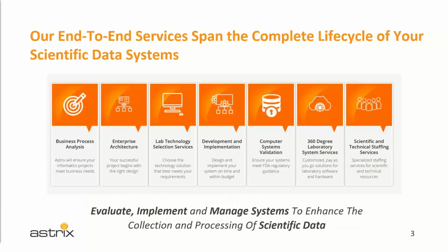And in terms of the different services that Astrix can offer, we're not a software company, we're a services company. And as such, what we do is we go in and we help companies with the complete life cycle of their scientific data systems. From the beginning, that's things like business process analysis and enterprise architecture. Basically, those services are very high level. They're where we come in and we help an organization understand what their technology stack should look like based on the type of laboratory they are, the type of work that they do, the skill sets they have on staff, et cetera, et cetera. It's basically trying to map out the future of what their overall technology should be.